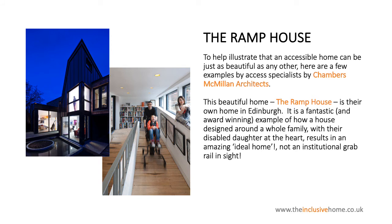To help illustrate that an accessible home can be just as beautiful as any other, here are a few examples by access specialists Chambers Macmillan Architects. This beautiful home, the Ramp House, is their own home in Edinburgh. It's a fantastic award-winning example of how a house designed around a whole family with their disabled daughter's needs at the heart results in an amazing ideal home, not an institutional grab rail in sight.